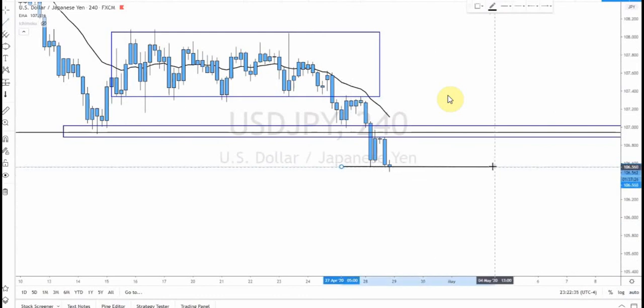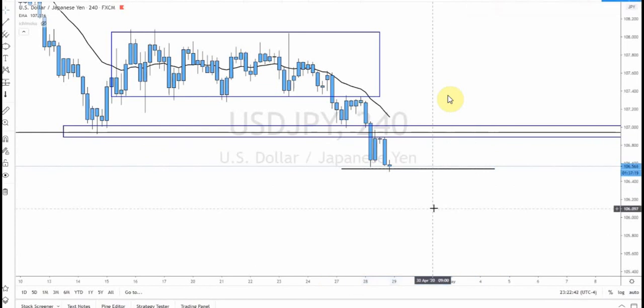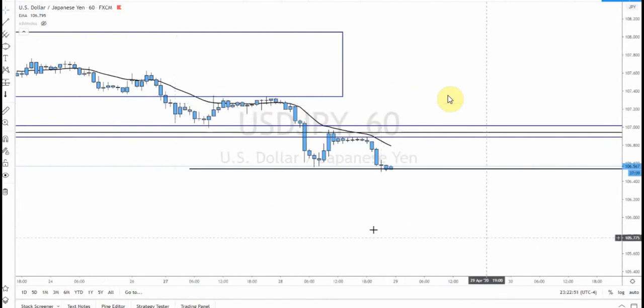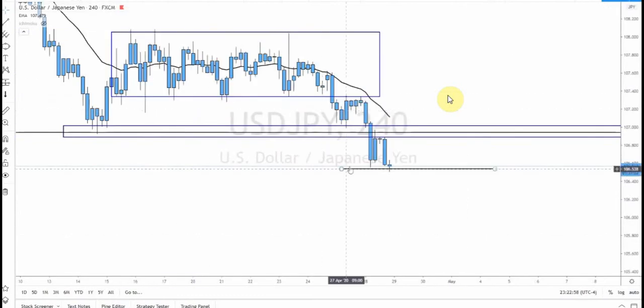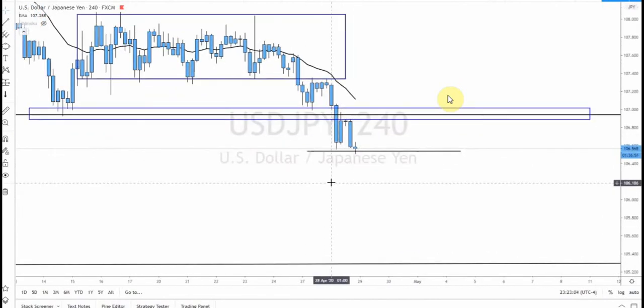Below, can you draw a line? Yes. Actually, if it can penetrate over, it has a good follow through going down, so this is also a good opportunity to sell. But at this moment, the price is holding at this level. So if you have an open trade on top of that pullback, on that recent resistance, you can probably bring your stop loss to break even, just to protect your trade.